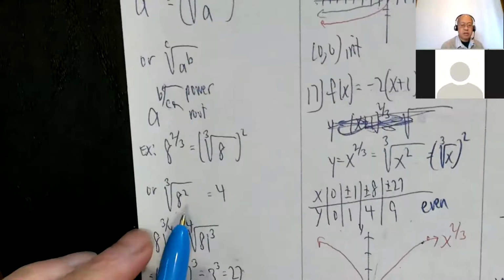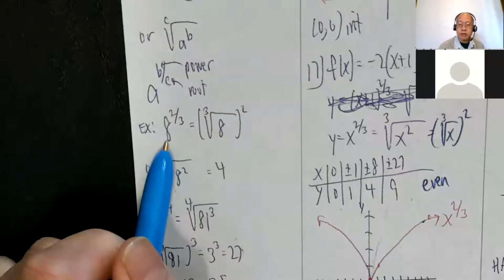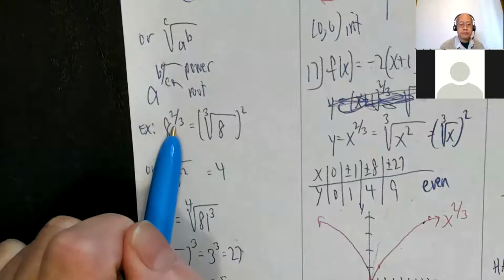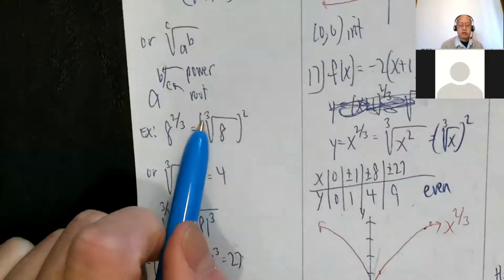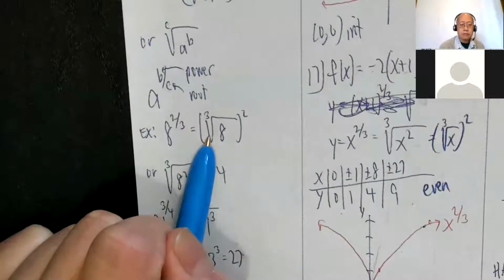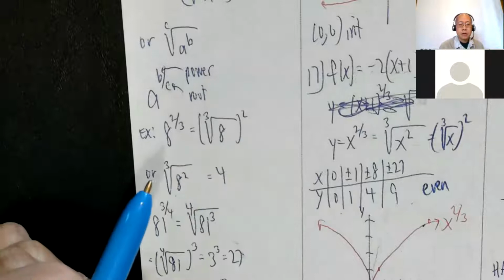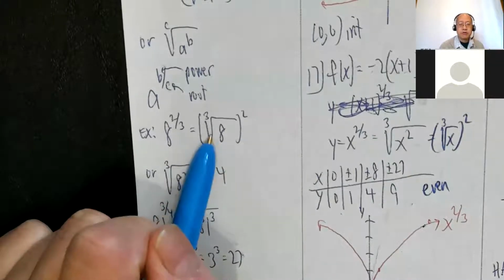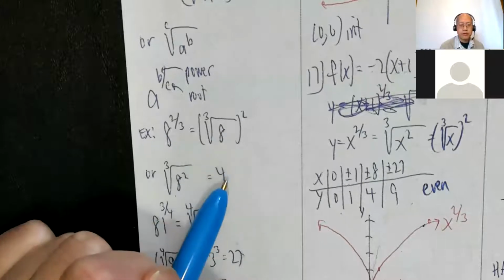Okay, so some quick examples. And this should be reviewed. You should have seen this already in intermediate algebra. 8 to the 2/3 power. Right? This is the power, this is the root. So I do the cube root of 8, and then I square it. Okay. And what is the cube root of 8? 2. 2 squared is 4.